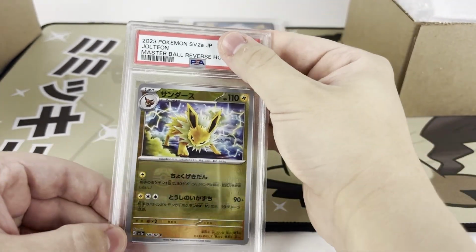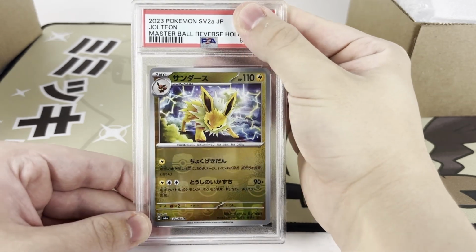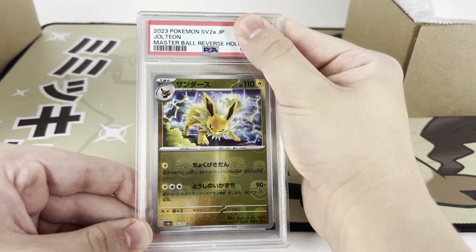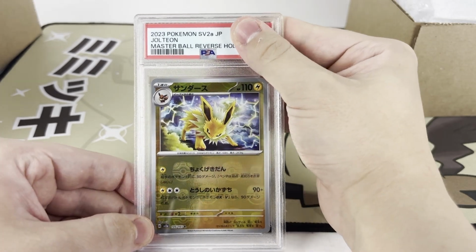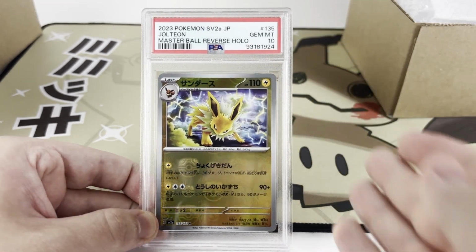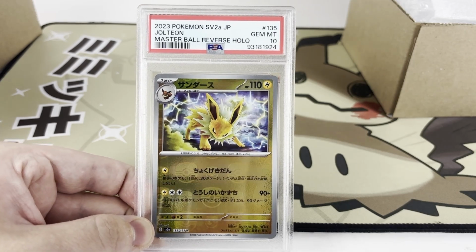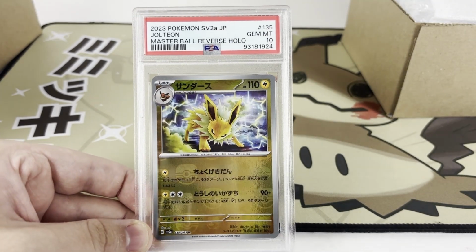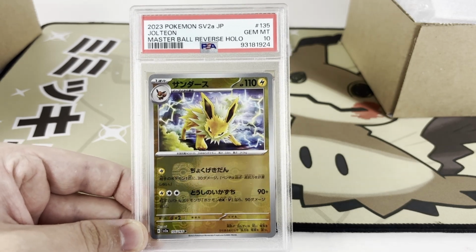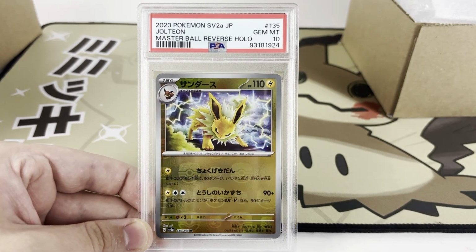Moving on is an interesting one. We could have gotten this graded sooner, but we didn't. I'm not sure if I actually opened this on video. But this is a Jolteon Master Ball Reverse Holo, and it comes from the only Japanese 151 box I opened. And this Jolteon is a Gem Mint 10. That is huge. I actually didn't know that this card was valuable, the Master Ball Reverse. I had to look in my bulk for it because I didn't know. I could have gotten it submitted a previous time, but I didn't.